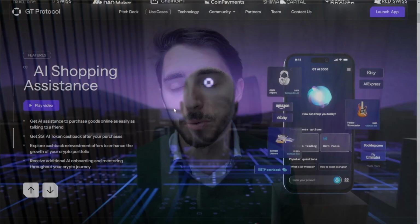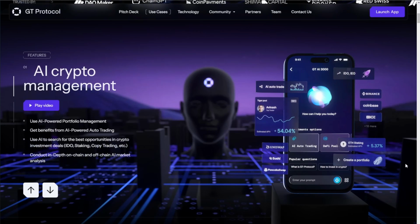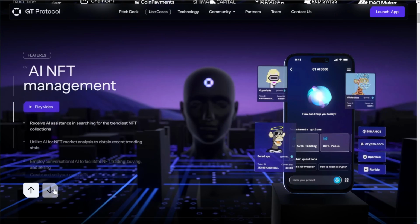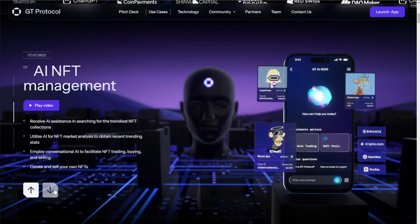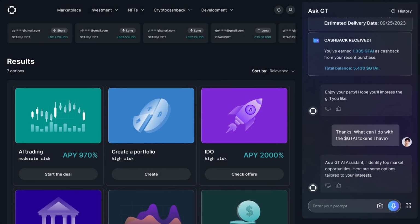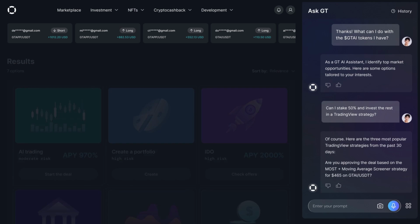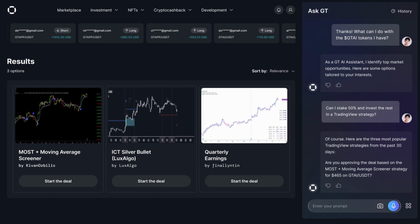There's whole ranges of different strategies that we can apply here when it comes to GT Protocol, and this is really just scratching the surface. GT Protocol allows you to execute a wide range of activities. You can buy, sell, swap, or trade across a whole range of centralized, DeFi-related or NFT-related platforms. You can do active portfolio management. You can also execute automated trading strategies, whether that be AI trading signals or arbitrage strategies. And outside of that as well, you'll be able to do deep AI off-chain and on-chain market analysis, as well as NFT management.